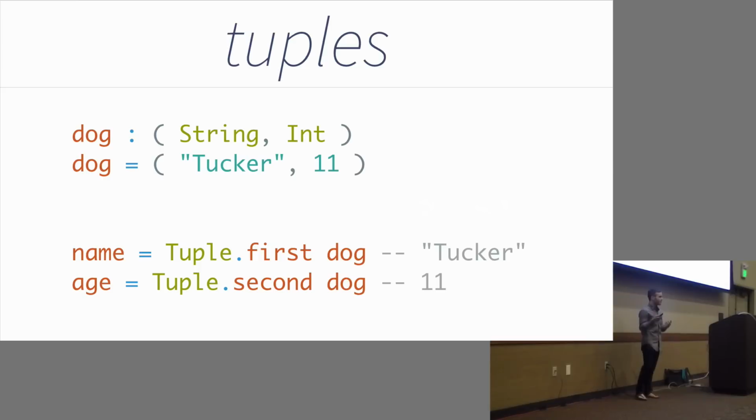If you're a Python dev, you're probably familiar with tuples. It's a way to organize types together, essentially. So my dog is going to be a String and an Int, and we group them together with parentheses. And then to create the dog, we use the parentheses with the values. Tucker is the name, 11 is the age. And then to operate on our type, we could use the special tuple functions from Elm. Tuple.first returns the first value, Tuple.second returns the second value.